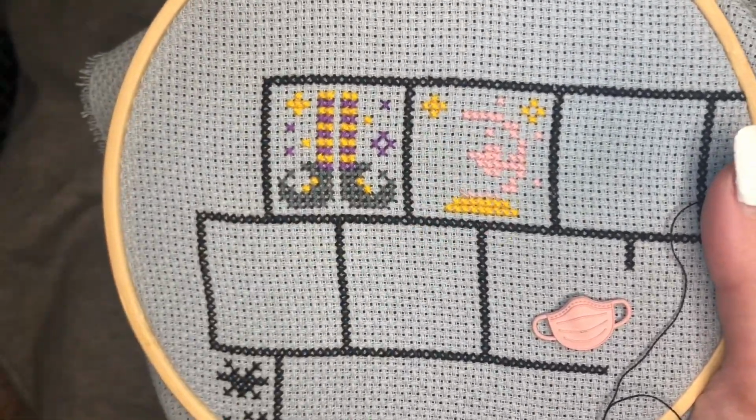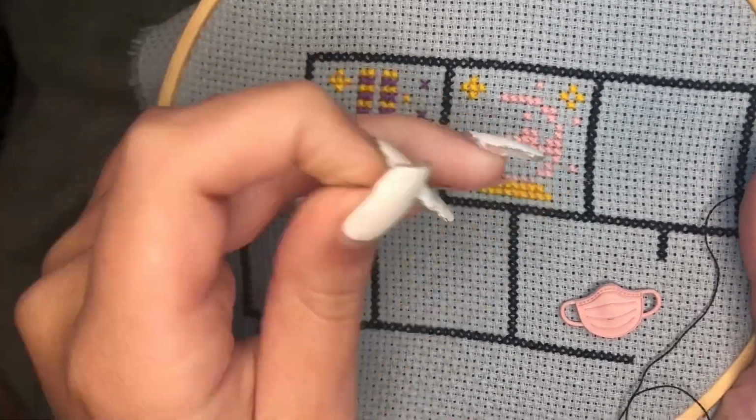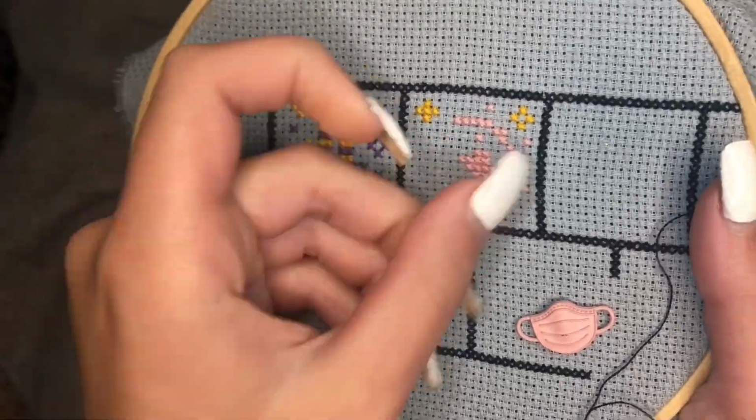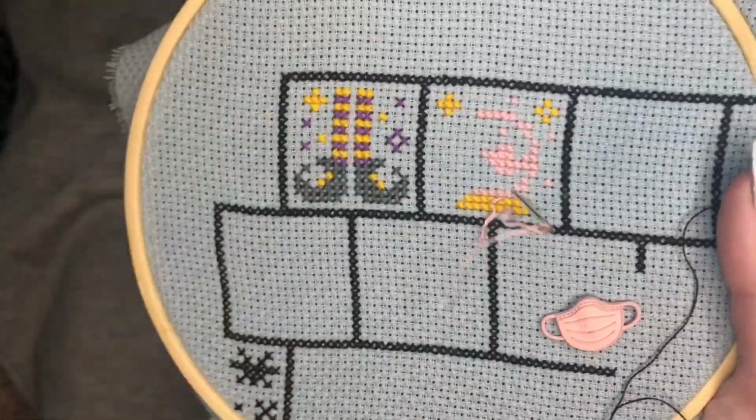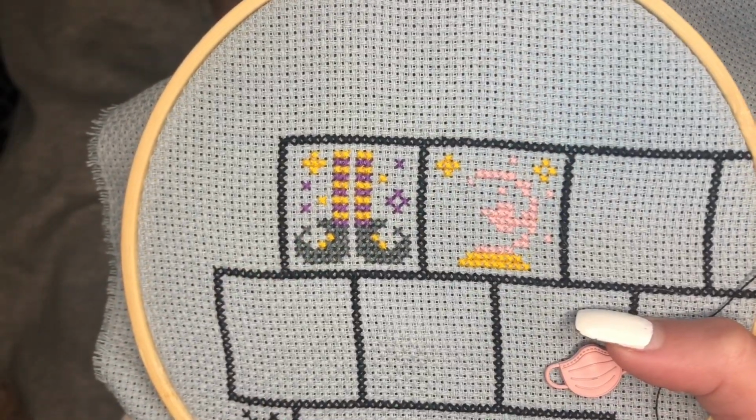And as you can see, I still hadn't done anything with the border. And even the box where my needle minder is at is not even done. So I was definitely behind on that.